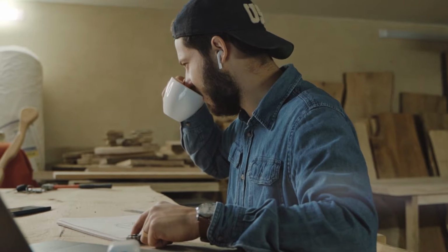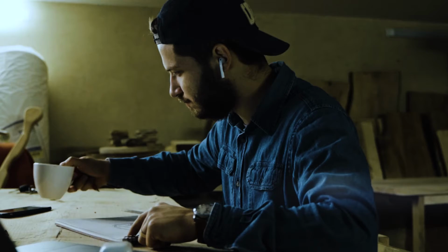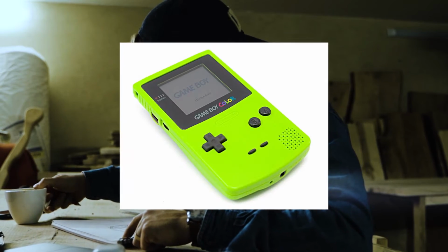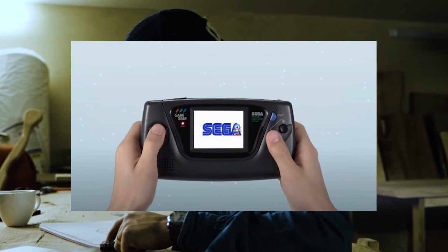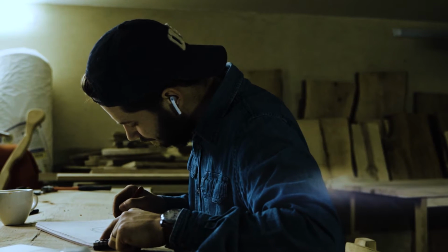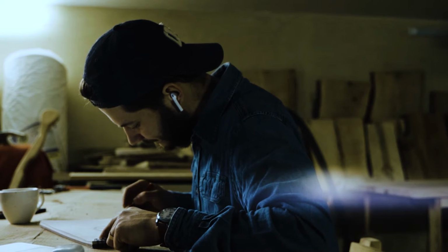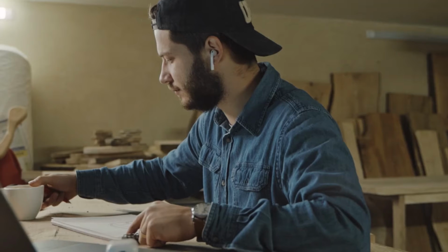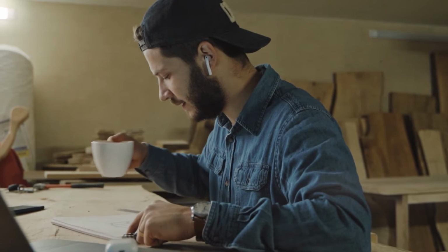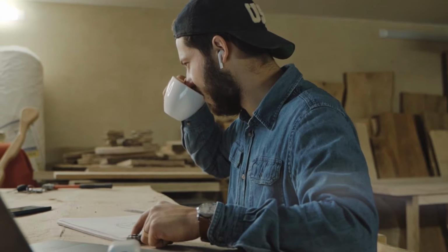This demographic covers people old enough to have strong nostalgic associations with now retro handhelds like the Game Boy, Tamagotchi devices, or the Game Gear, I guess, if anyone actually had that. This demographic is also likely to already be into gaming to some degree, especially if they came across this ad in the first place, and they probably have at least some disposable income, making the sticker price of $189, not including tax or shipping, seem pretty low risk.